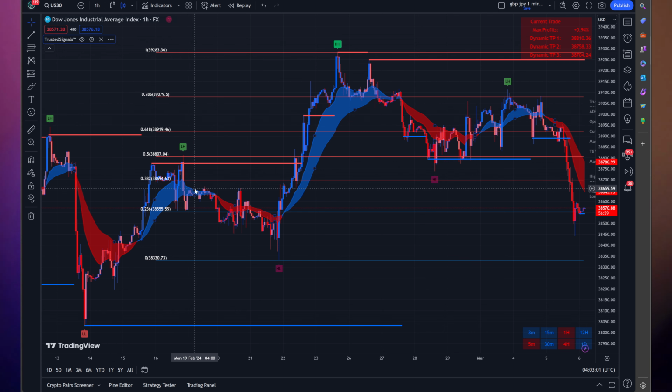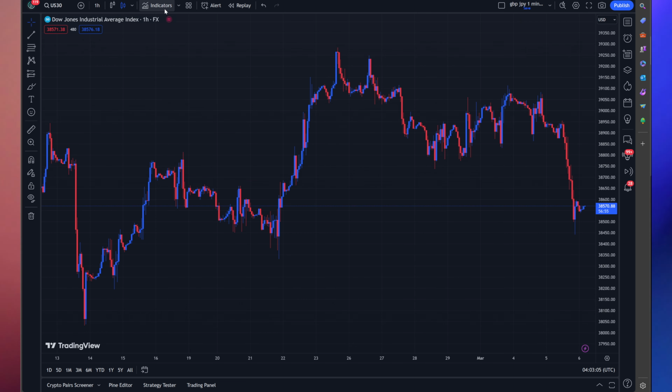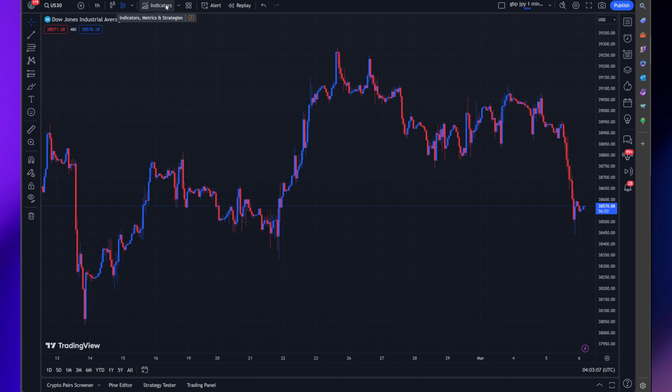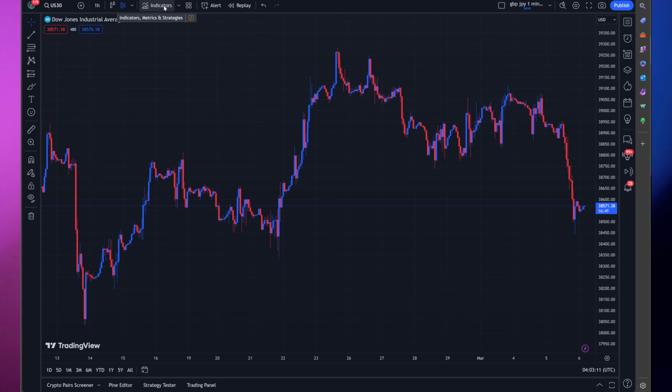And we have full video breakdowns on this specific tool right here, okay? And that is the Trusted Signals V1 and V2. I didn't even show you the V2 settings, which are very profitable.